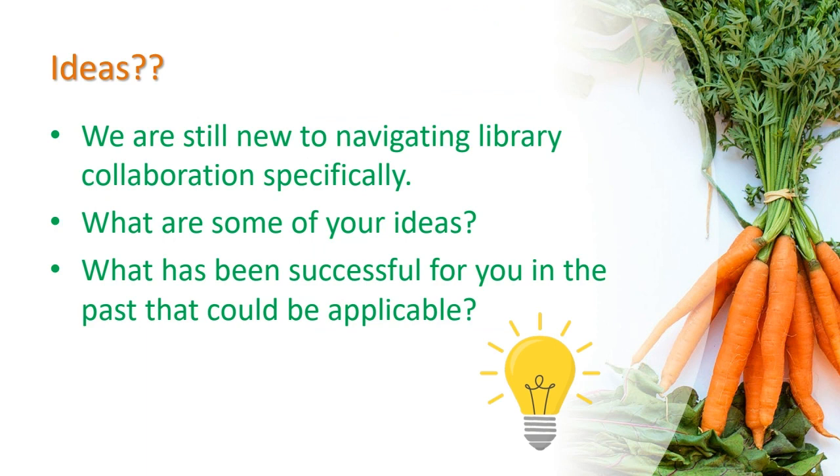So we left time at the end here because we haven't done a ton of outreach with libraries in the past, and we want to know what your ideas are. Was there something that you expected to hear from us that you didn't hear? What did you expect it to look like? What are you thinking in terms of how it would work in your library?